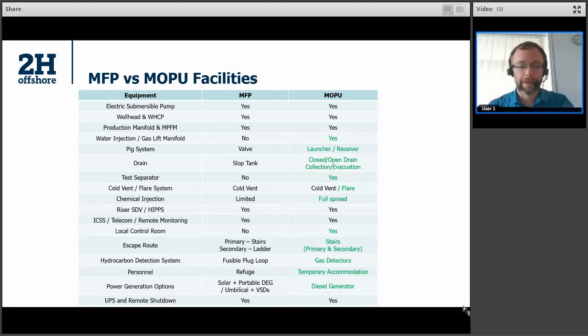Chemical injection on an MFP, we would generally do limited chemical injection, again due to weight and footprint requirements. But if your wells require much more substantial chemical injection or a variety of chemicals throughout their design life, then you can get a full spread on a MOPU.